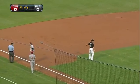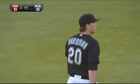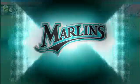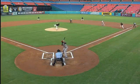And Lomo overruns it. Here comes Phillips. He'll stop. Wow, that was close. Morrison tried to barehand it, ran right by it. Phillips, a big turn, and it's first and third and nobody out.